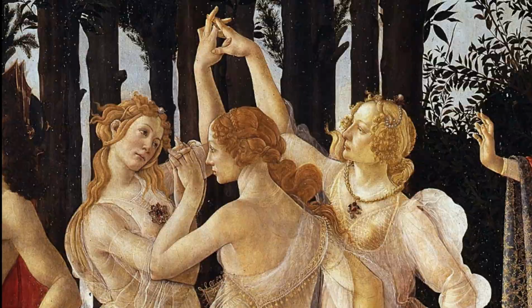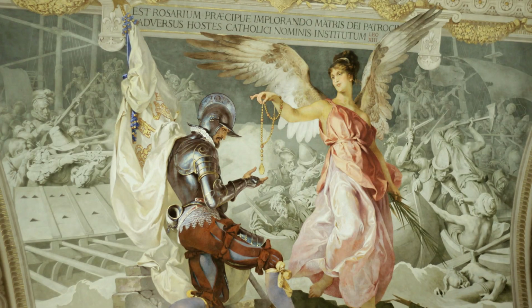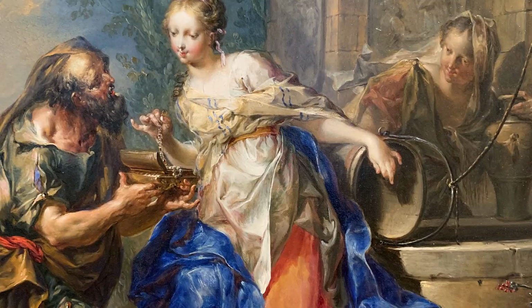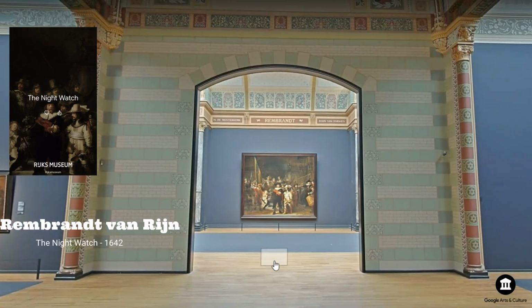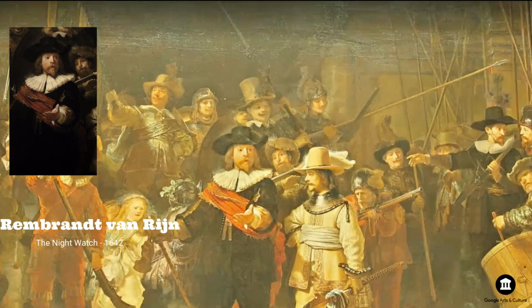We will start with the first 10 museums that I have visited, and we will speak a little bit about the art that caught my eye. The first stop will be in Amsterdam at the Rijksmuseum, and because we are doing virtual tours now, let's see how Google Arts and the app work.